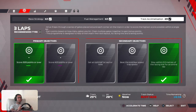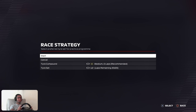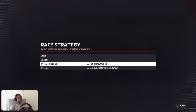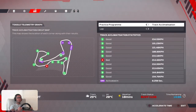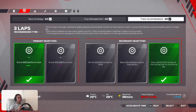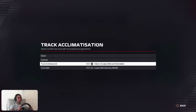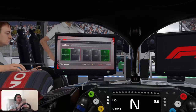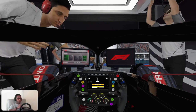302.4 kilometers per hour. So I will try racing strategy on, racing strategy maybe. Oh, one more time, the track acclimatization. Zero laps? No. I want to choose the same tires. Yeah, let's try. So 70 minutes should be okay. Do one more time the track acclimatization. The hards. And let's check the usage on the tires to see what we need to do with the balance.